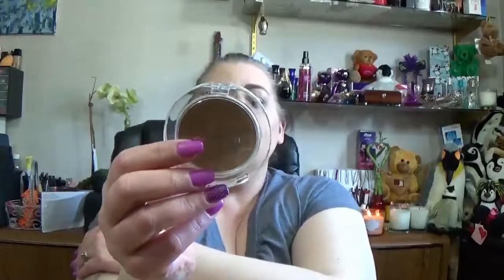Next item is the Seal Well, their bronzer, and this one was in sand. They do have a few different ones. This one just seemed to be the best coloring for me, and it's good. It blends out nice. It's a nice color.